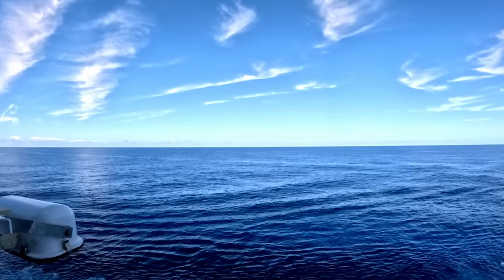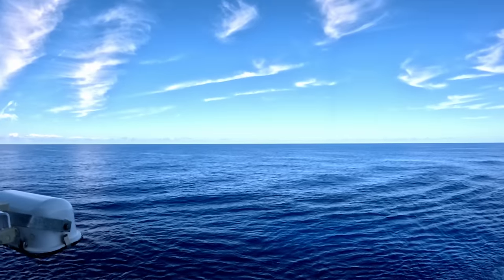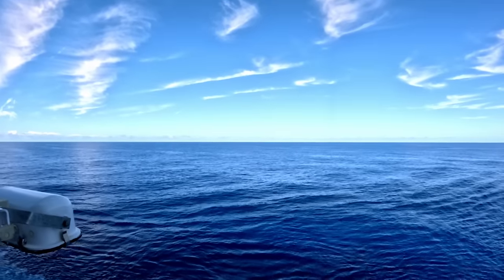Drifting through the Atlantic Ocean, enjoying some rare quiet time on our group cruise. Look how blue that is. Doesn't get much better than that.